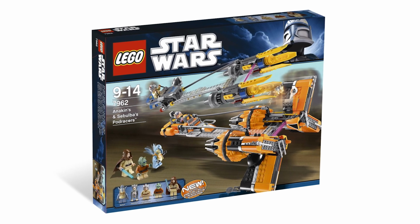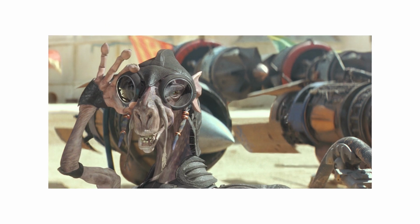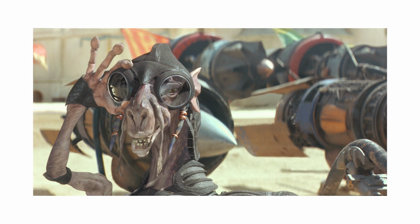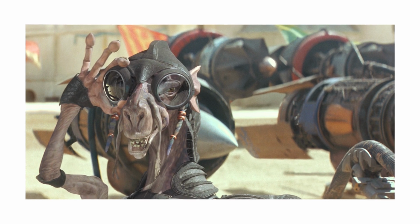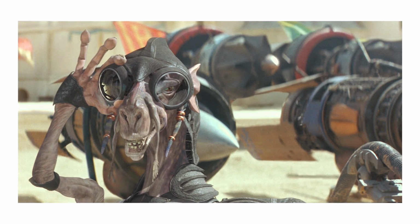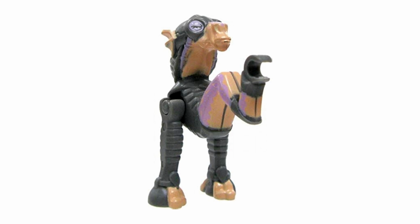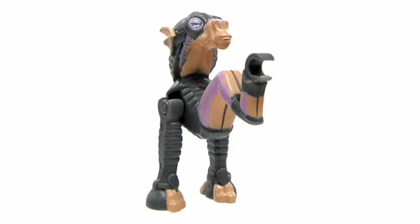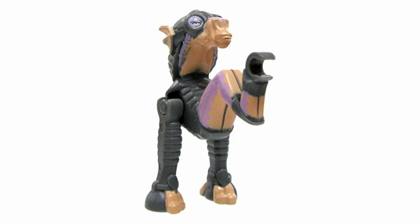Number 6, Sebulba from 7962, Anakin Skywalker and Sebulba's Pod Racers. The villainous Dug Sebulba is one of the more unique characters in the Star Wars galaxy. George Lucas and company got very creative with the design of this alien. And for LEGO to replicate that in minifigure form, it obviously required a very specialized mold. And that we got with the 2011 Sebulba.